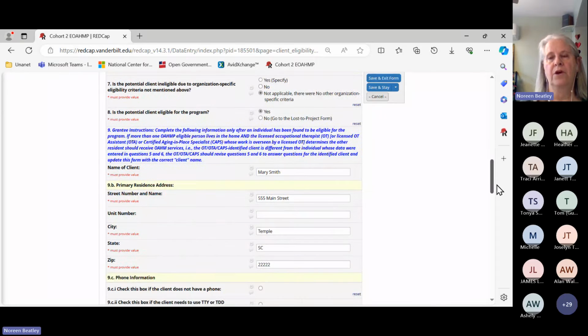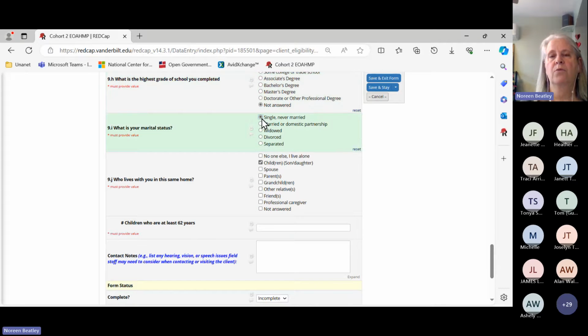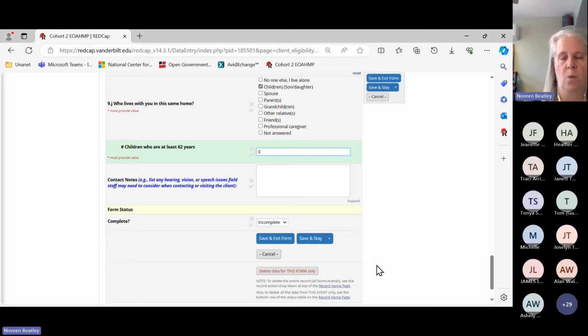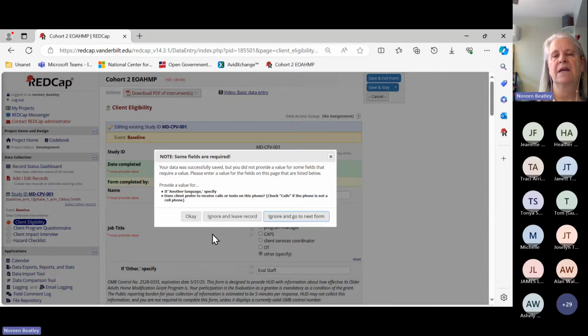Now, the other thing to know, when you finish your form, you've entered all the data that you can, then you need to go back and say that the form was completed. And the reason is that it will show up. I'm going to save and exit and show you why. So save and exit the form. There are probably some other questions that there's one. In this particular case, I'm going to ignore and leave the record. I'm not going to go to the next form, just going to ignore and leave the record.